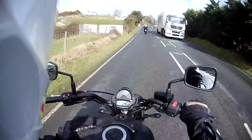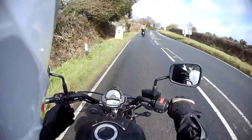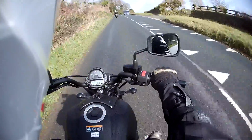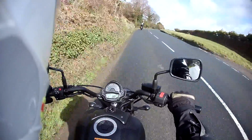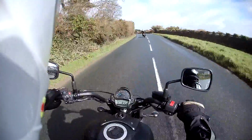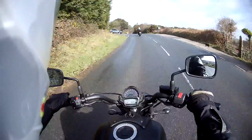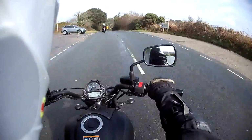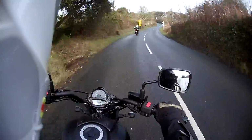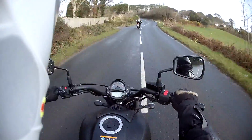So, being new to Kawasaki, I'm not conversant with their controls, although it actually looks very Honda-esque, these switches. You've got your headlight switch, you've got a hazard switch, which is good, standard indicator switch, and then a horn, and a kill switch on the other side, and you have a start button, and that is it.